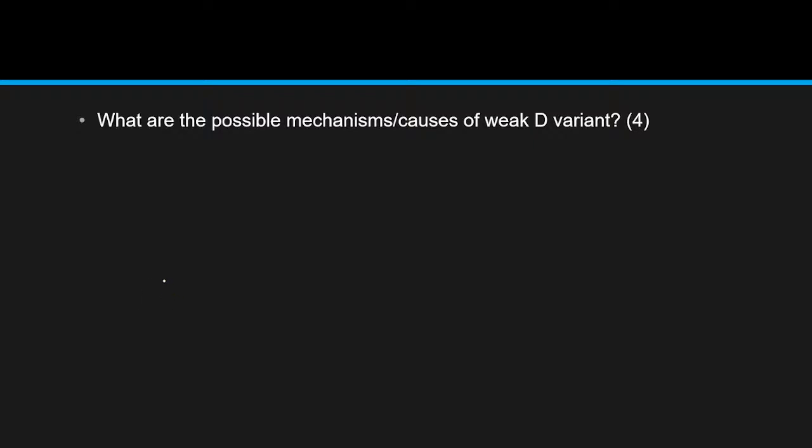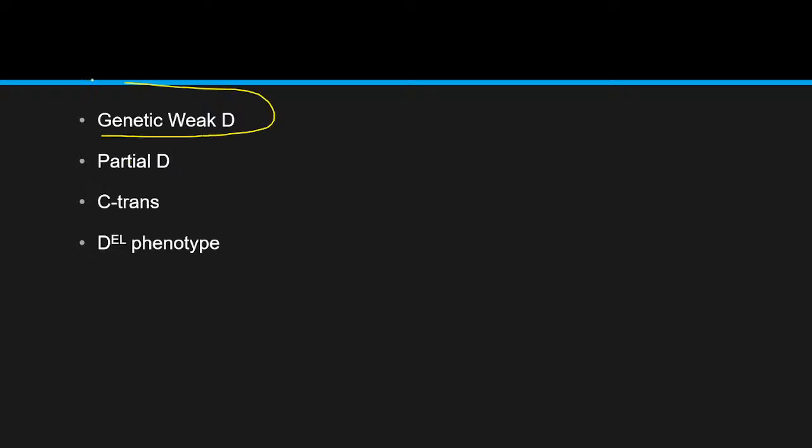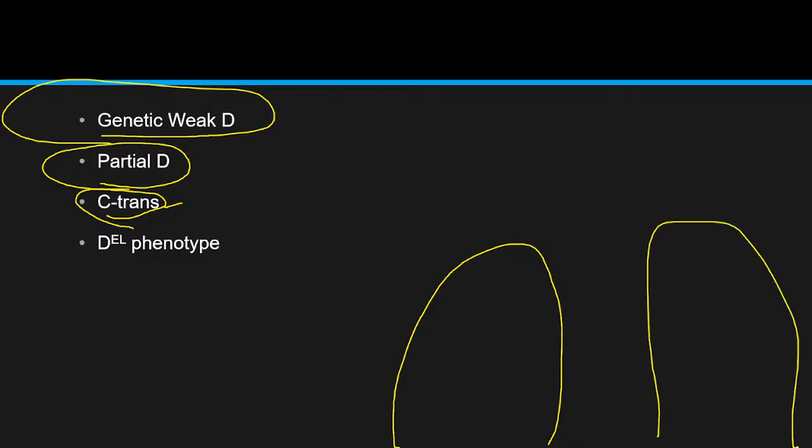All right. What are the possible mechanisms for weak D variants? There are several mechanisms. I mentioned earlier the genetically weak D. We have partial D. What do I mean by partial D? We have the term mosaicism. C-trans is a genetic anomaly. We'll discuss C-trans first, and then we'll discuss partial D and the del phenotype later.